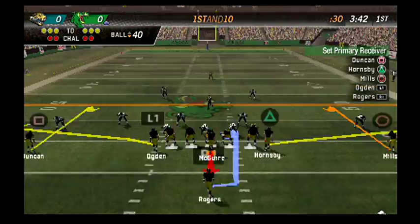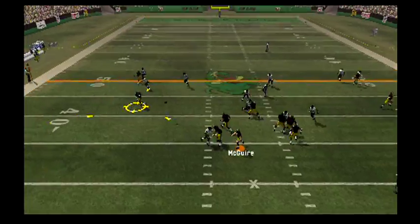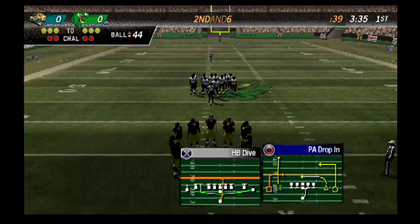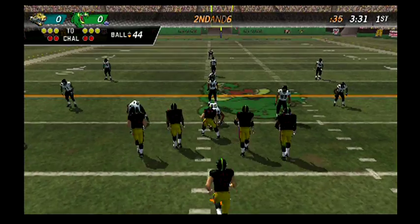Watch out. Dropping back to pass on first down. He finds his man. Nelson is there for the tackle at the 44. Follow your blocking on this run. When you see the lane open, just accelerate right through it.